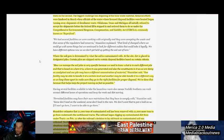So we are doing an analytic, and one pile may have different concentrations of materials. Hunsaker said one facility may be able to handle a certain level, and others may be able to handle it in a different way. So we keep those apart to make sure that they go to the right facilities for proper disposal. We've done that because that helps keep the project moving as fast as possible.